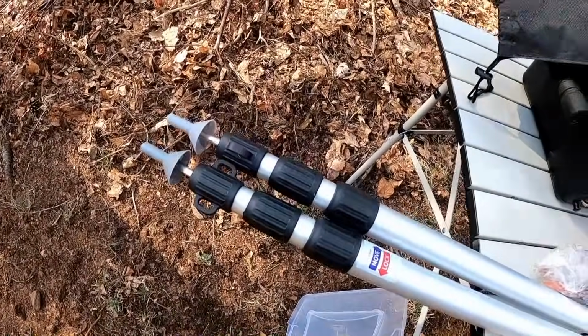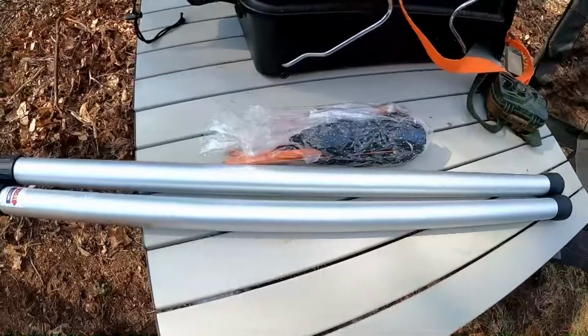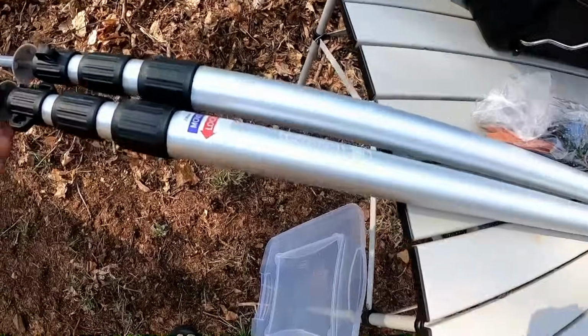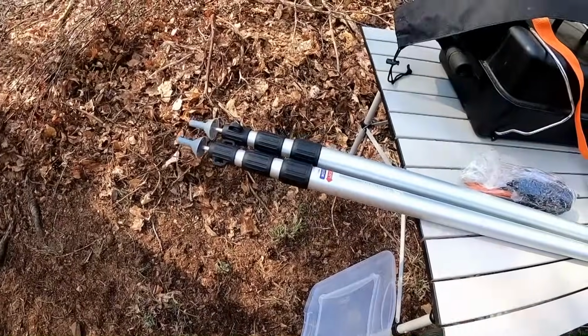So here are these poles, and I think they're just called tent poles, or I don't know, they're telescoping. Boy, I cannot speak today. Telescoping poles, so you unlock and extend it, up to 3 sections. I forget what the range is. Probably roughly 3 feet up to 7 or 8 feet, I'd guess.